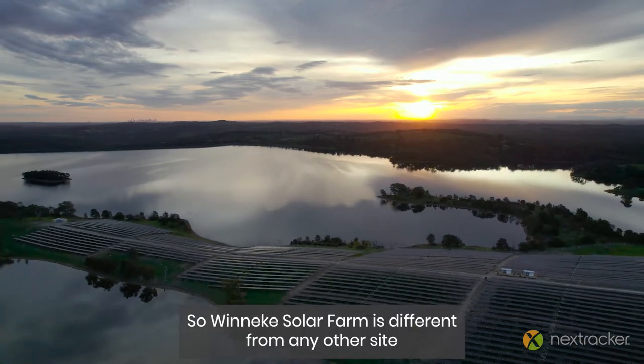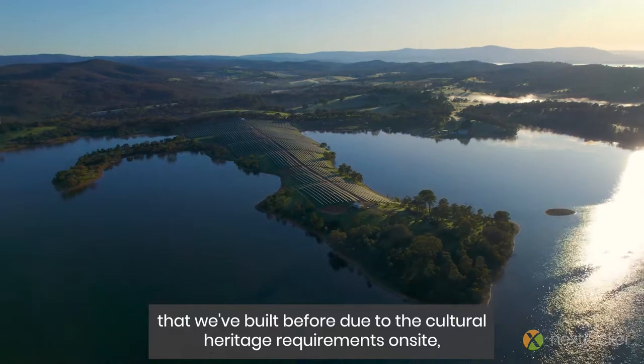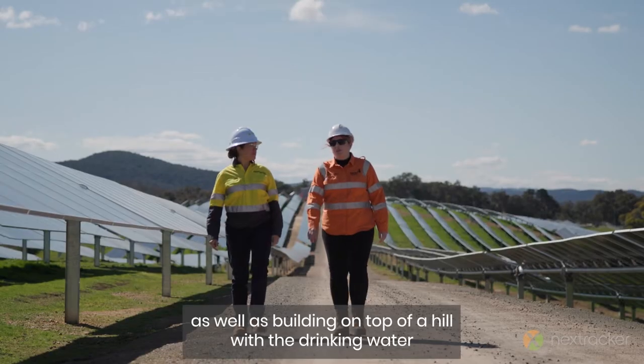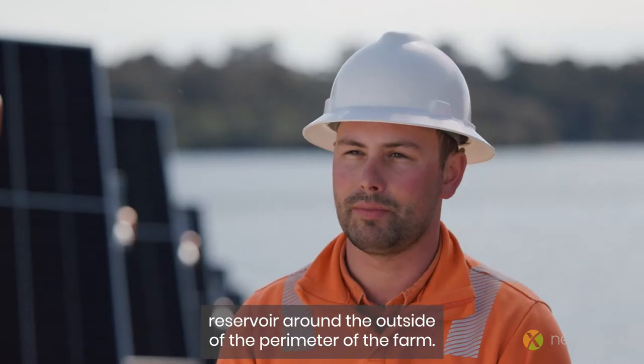So Winneke Solar Farm is different from any other site that we've built before due to the cultural heritage requirements on site, the environmental aspects in this area, as well as building on top of a hill with the drinking water reservoir around the outside of the perimeter of the farm.